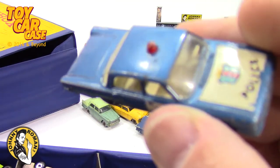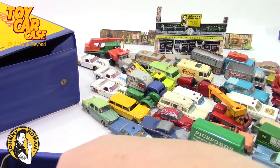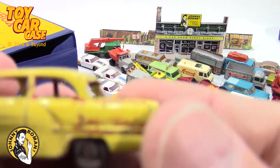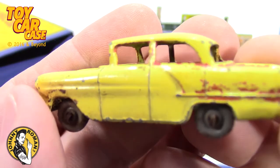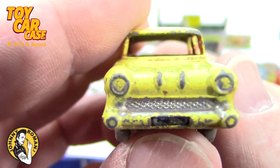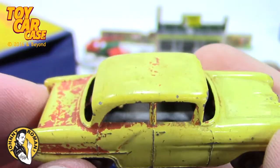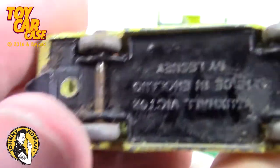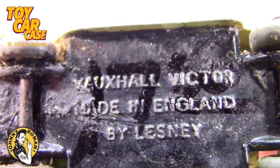Oh, the camera doesn't know where to focus. There's so many cool things all around here. Let's put this baby down and get another one. Oh, jeez Louise! Look at this killer. Looks like it's a repaint. Maybe not. Maybe there's a red primer or there was a red two-tone on this. No interior whatsoever, but this is oldest moldest. Vauxhall Victor. Come on. Made in England by Lesney.